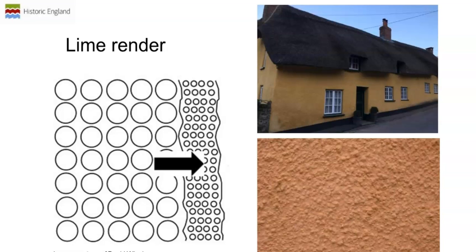So lime render with a concentration of pores around the 1 micron mark is more capillary active than the stone or brick that it is applied to. So it doesn't just allow water to evaporate from the surface, but it actively pulls it towards the surface. And in our damp towers research, which Nikki is going to talk about later, we found that renders both help to prevent wetting, but also promoted drying.